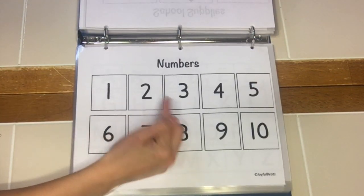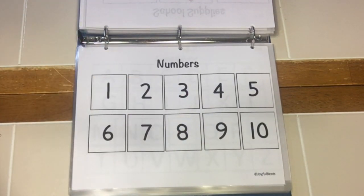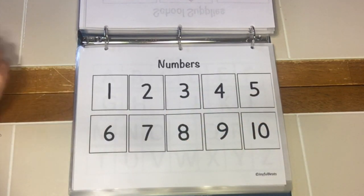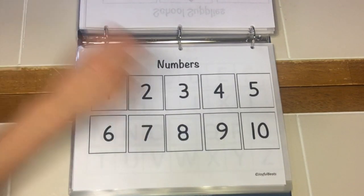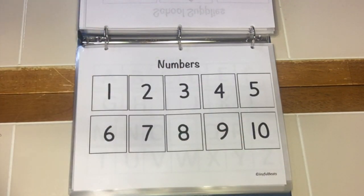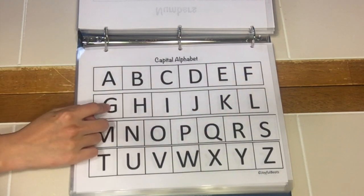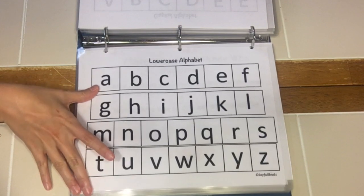One little, two little, three little numbers. Have your child point to the number. Four little, five little, six little numbers. Seven little, eight little, nine little numbers. Ten little numbers I see. A, B, C, D, E, F, G, H, I, J, K. That song along with the lowercase.